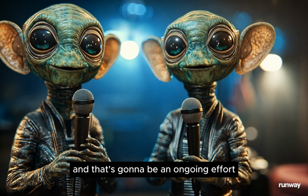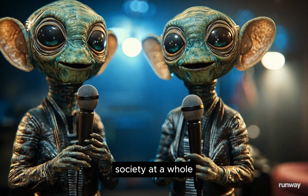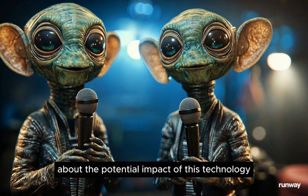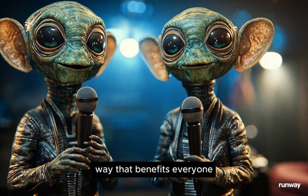Absolutely. And that's going to be an ongoing effort. That's going to involve researchers, developers, policymakers, society as a whole. We need to have these open and honest conversations about the potential impact of this technology, establish those ethical guidelines, and make sure that it's used in a way that benefits everyone.